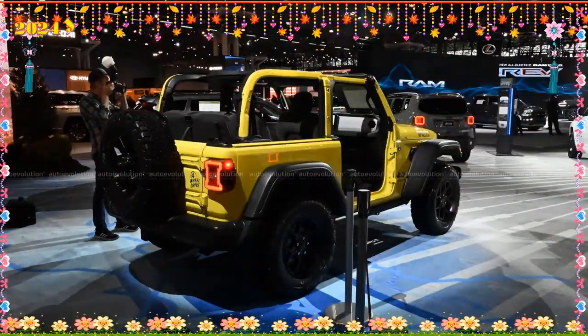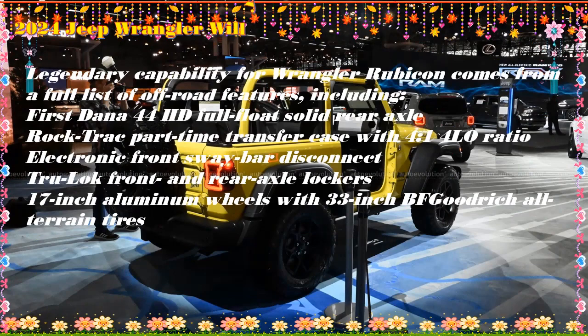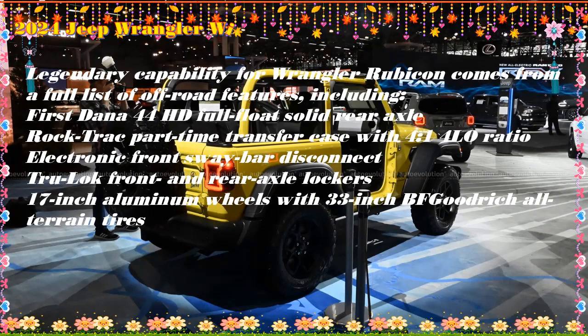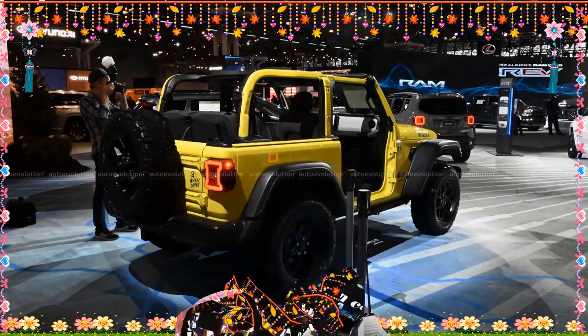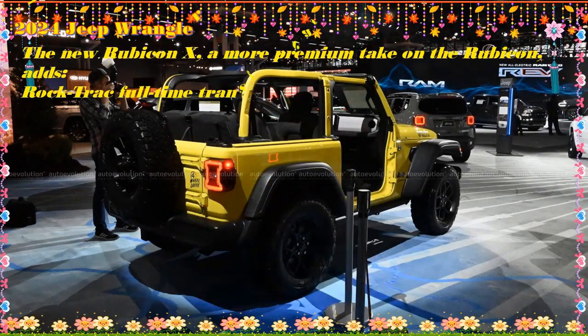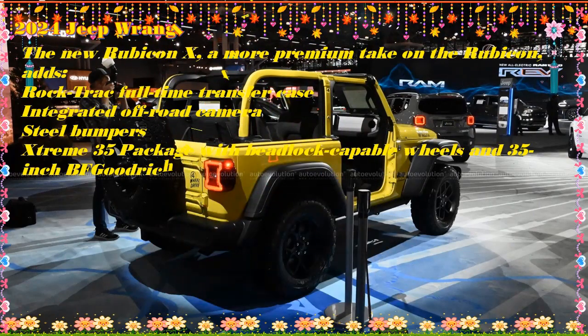However, the Wrangler has been looking a little long in the tooth lately. This fourth generation debuted in 2018, and in the intervening years the Ford Bronco has brought the heat with stellar off-road chops, loads of technology, and an independent front suspension that makes it more agreeable to drive on the pavement.